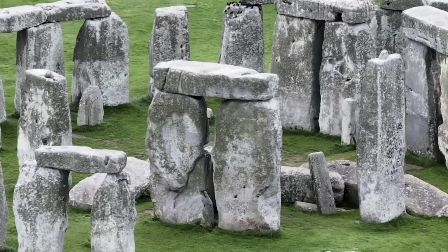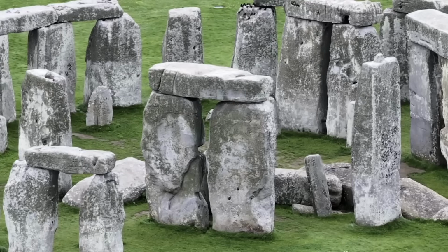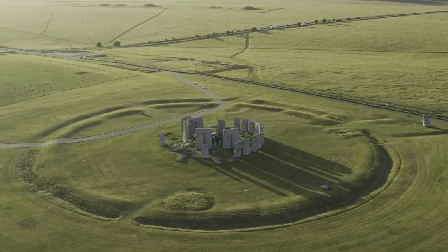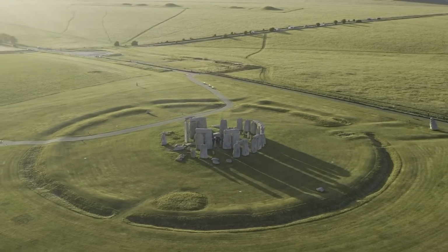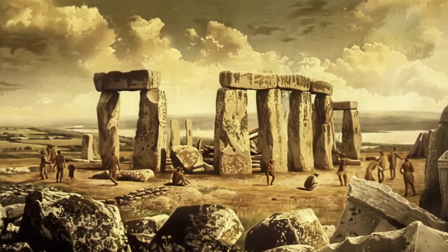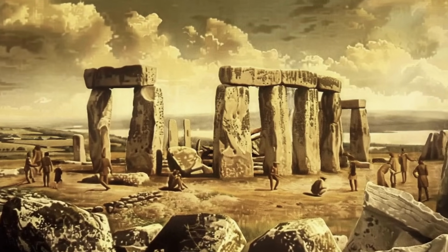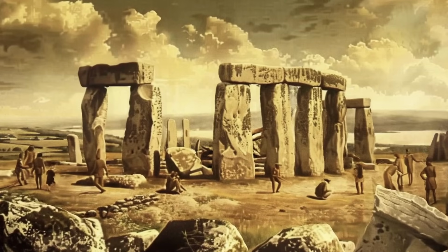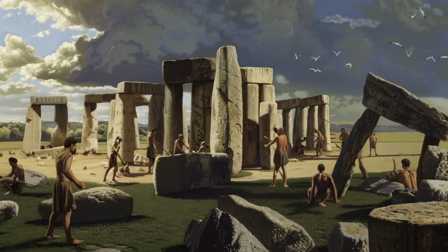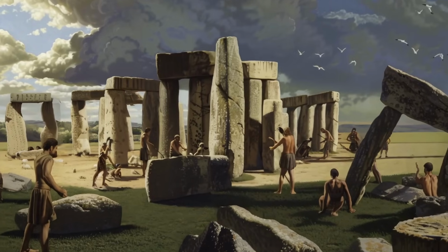This is why scientists want to find out where the rocks came from so badly. It could lead to why and how Stonehenge was built. Now, Stonehenge didn't just pop up overnight. It was built in several stages over hundreds of years. It's likely that it wasn't a single unified vision, but more like a big community project that evolved over time. With each generation, the builders brought in their own ideas, creating a stone structure that would last for ages.